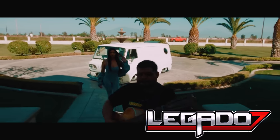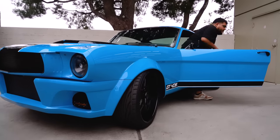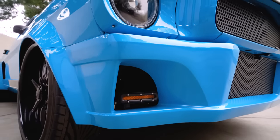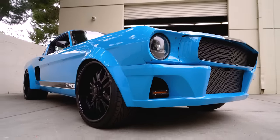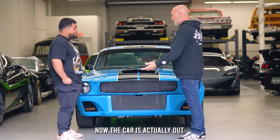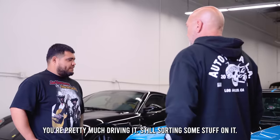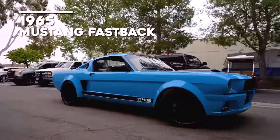I saw Alex roll through one of the quarantine cruises. It was an obvious car I want to shoot. There are elements of it that remind me of my buddy Chris's car, Vicious Mustang. Didn't see it for a while, you came back out. Now the car is actually out, you're pretty much driving, still sorting some stuff out. Yeah, right. '65 Mustang, I know.